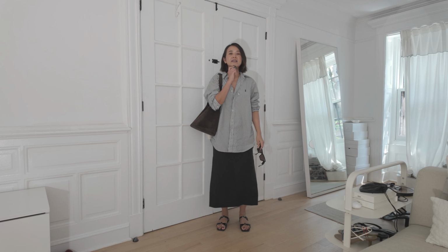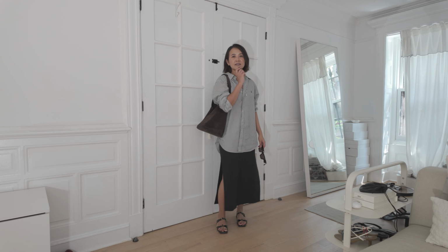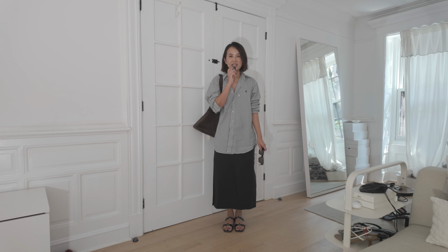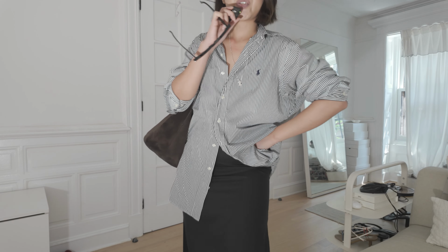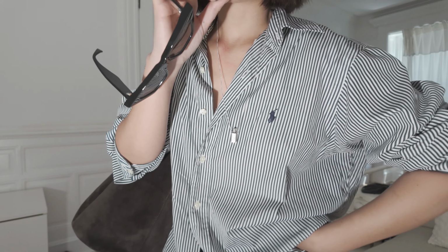I'm gonna go in the city to do some errands. It's because it's gonna rain the whole week this week and I won't be able to get a lot of things done, so I'm gonna get everything done today. It's kind of hot out today as well, so I'm just gonna do very loosey casual. The shirt is the Ralph Lauren striped shirt.